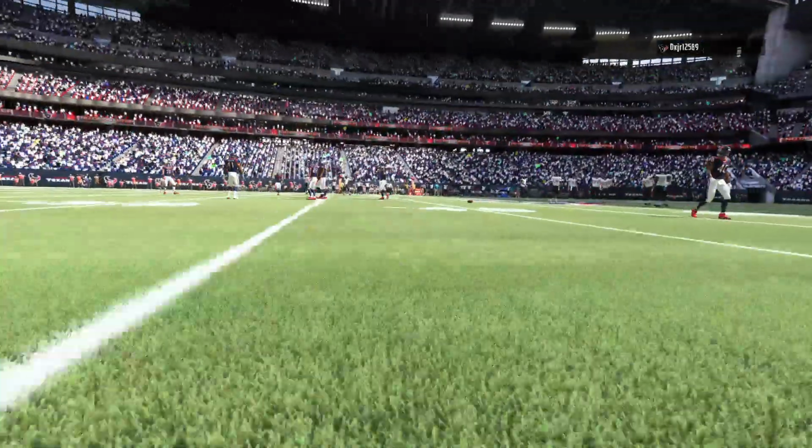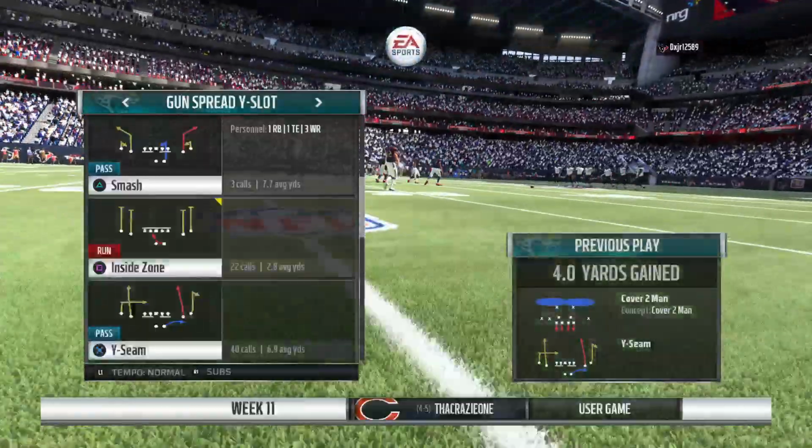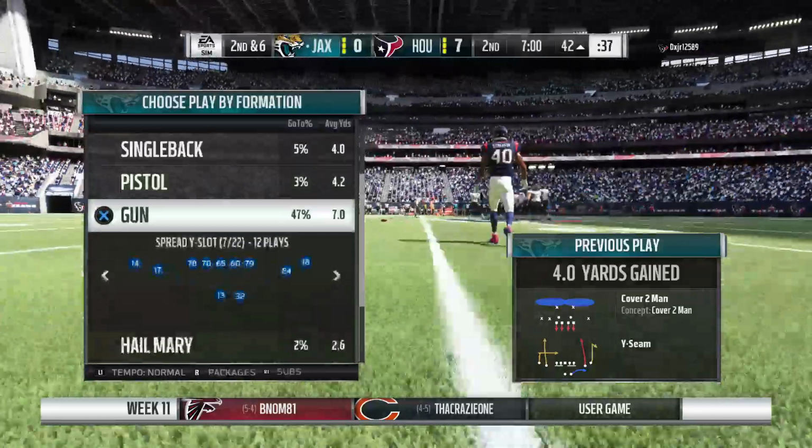Alongside the former defensive back Charles Davis, I'm Brandon Gaudin. It's Jaguar football as we begin quarter number 2. They've got it 2nd and 6 to start things out.